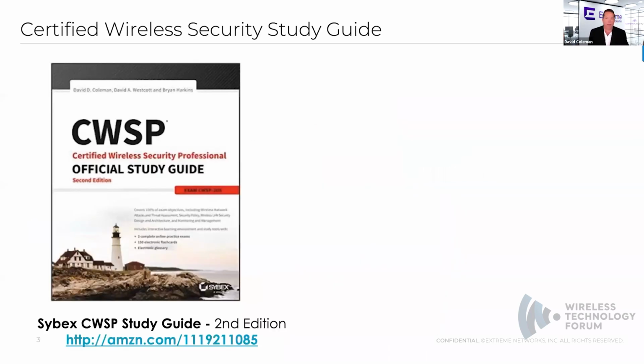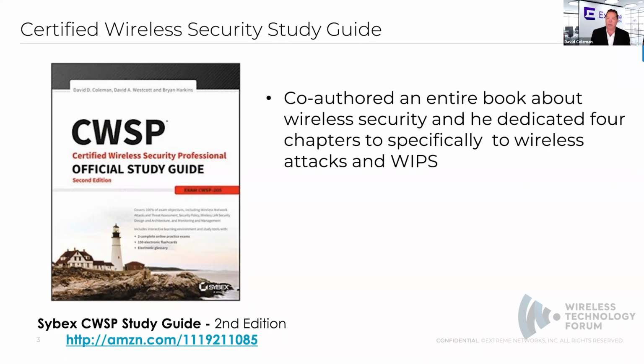You might also know me from a lot of the books that I've co-authored. I've been writing Wi-Fi books for many, many years, including study guides for this program, and this big fat book on wireless security, the CWSP Wireless Security Professional Study Guide. My co-author and I wrote this book about wireless security, 802.1X, encryption, and many, many chapters, but we dedicated 4 chapters specifically to wireless attacks and WIPs because of how important it is as part of your overall wireless security strategy.